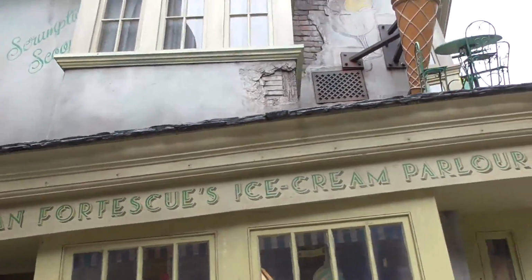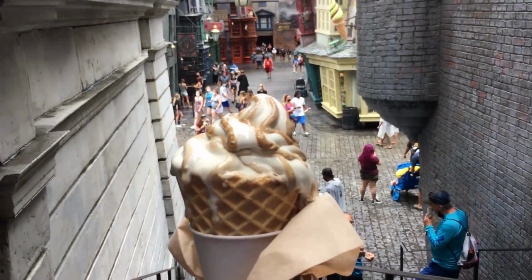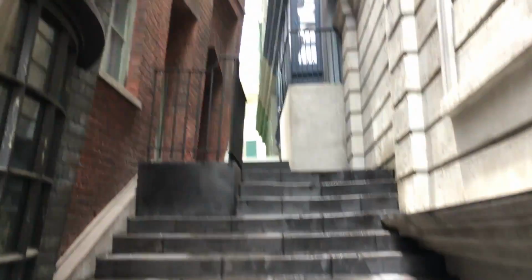Oh yeah. There's not too many places you can go to eat your ice cream. But I think I can socially distance up here. As far as they let you go. I've never actually been up here. It's usually covered and people sitting.